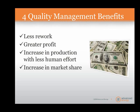Quality management does have benefits, much more than 4, but I took 4 of the ones that seem to be the most important. If we implement quality management, there are a few things that we can begin to see and are on the level of guaranteed. We'll have less rework, our profits will go up, and here's a good one that is really important to me: we'll have increased production with less human effort. In other words, I can get a lot more work done for the amount of time, which will also increase our market share.